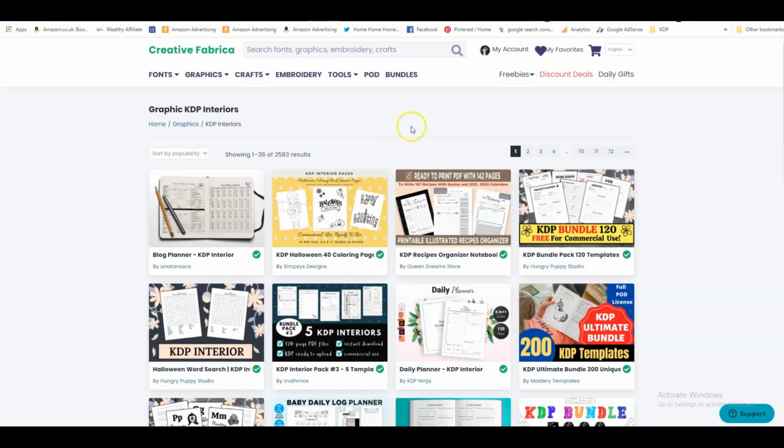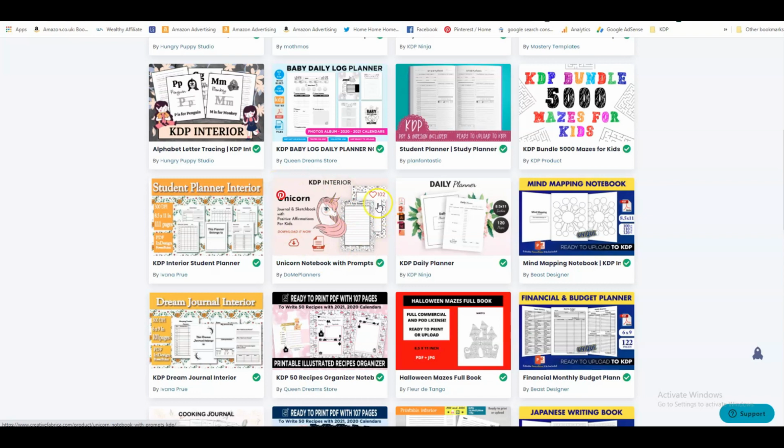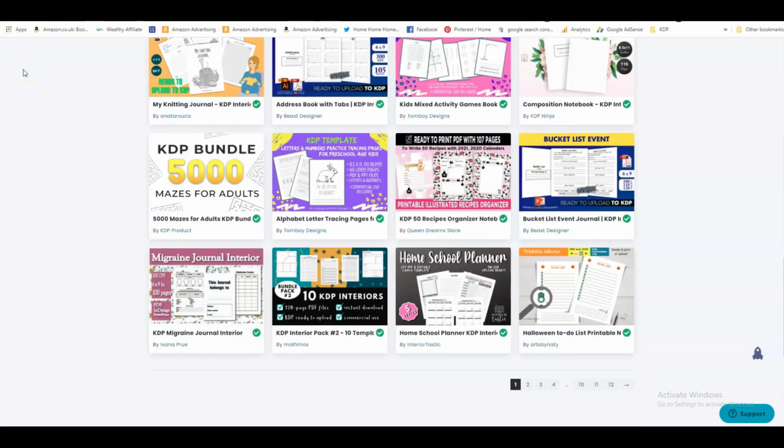I like to adapt the interiors and change them a little bit so that they're not all the same, because, for example, if we all buy this unicorn KDP interior, then there will be a lot of the same interiors on Amazon. A lot of them can be modified on InDesign or PowerPoint, like this migraine journal interior. I think this is excellent.